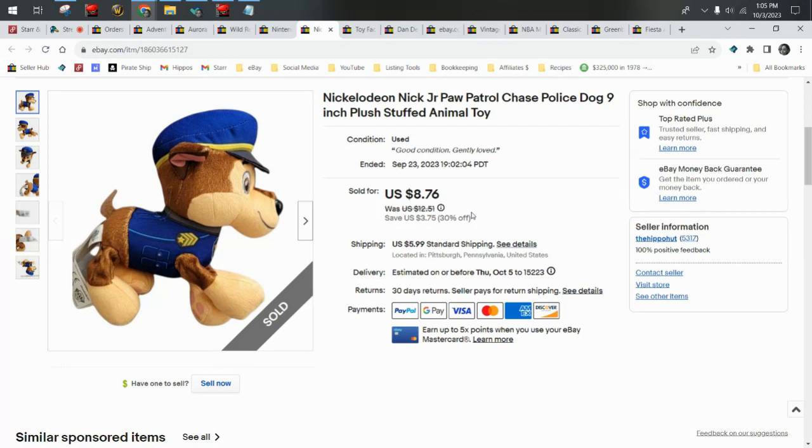Well, let's talk about Chase. He was $1 or less, as we've just discussed. That's the cost of my plushies anymore. He sold for $7, one of the ones that sold on best offer, and then $5.99 shipping.